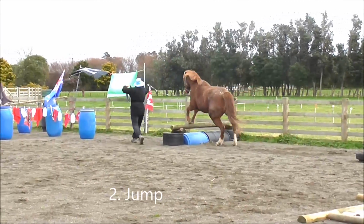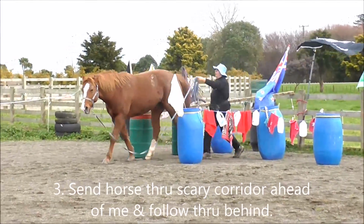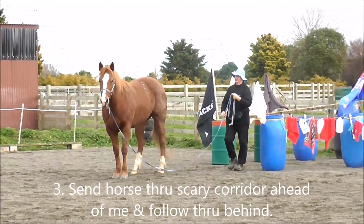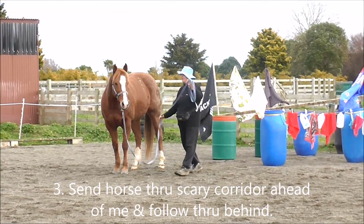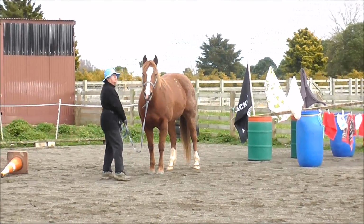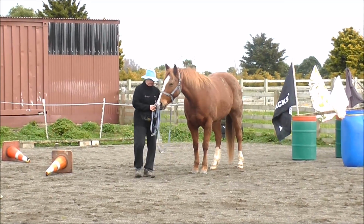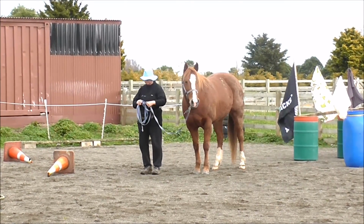Then we did a jump and sent the horse ahead of us through the spooky, scary corridor and follow through behind. And she did that very nicely, so we got a click and a treat.